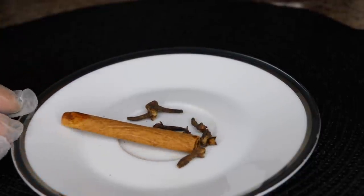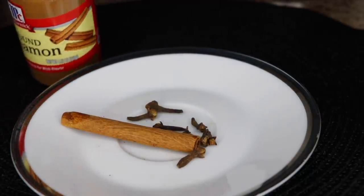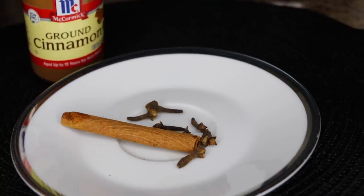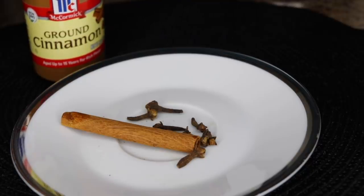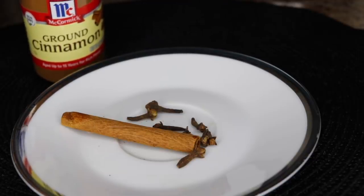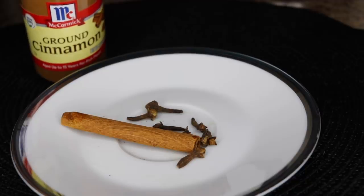So the second herbal ingredient will be cinnamon stick or cinnamon powder. If you don't have the cinnamon stick and you have the cinnamon powder, you simply add 1 tablespoon of the cinnamon powder. The cinnamon powder is gotten from the stick. They grind the stick to get cinnamon powder, so they are the same. For today I'll be using the cinnamon stick.